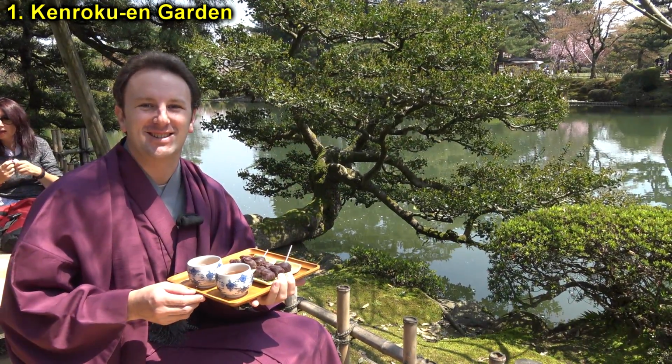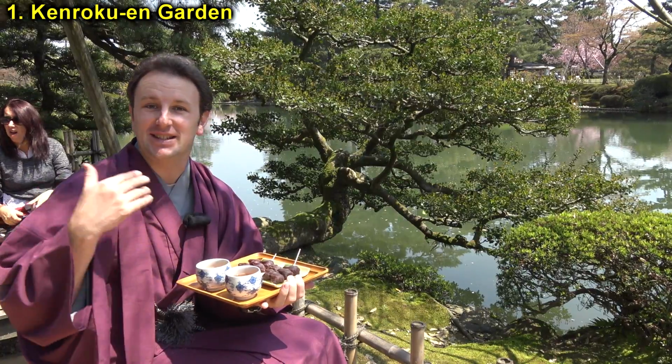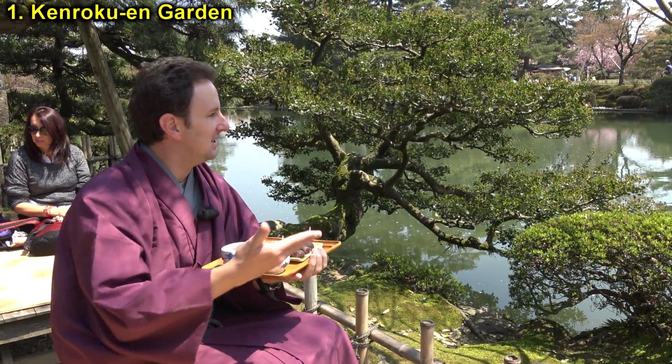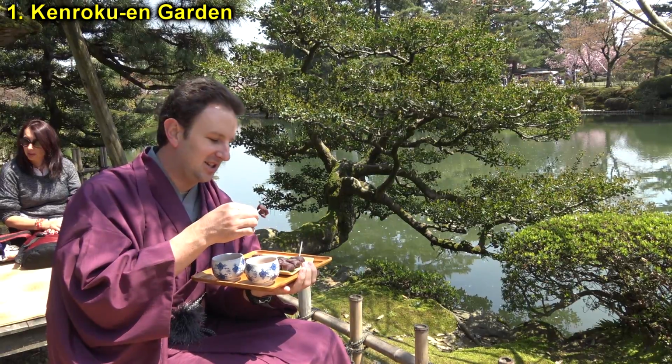A specialty of Kanazawa is ankura mochi. It's mochi and red bean on the outside, served with tea. There's a number of these little huts around the park and the garden. You can sit on a tatami mat and enjoy the pond while eating some of these unique Japanese sweets.